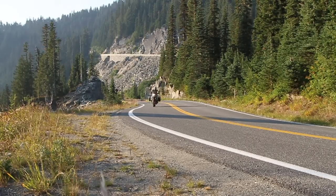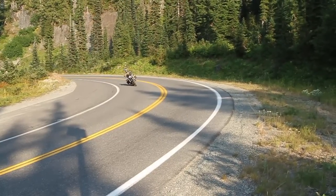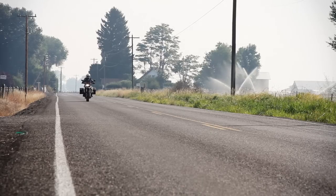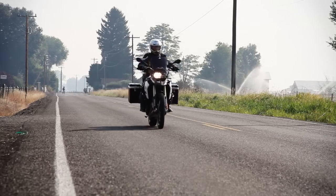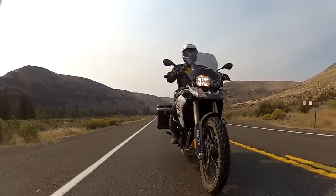The F800GS is a great bike for a wide variety of terrains. It's actually quite fun in the city. It's a good grocery getter if you have tight parking areas and things like that. It's really flexible. It's also fun on the twisties and mountain highways and things like that where you can go long distances. It's got a good fuel range and it's a lot of fun.